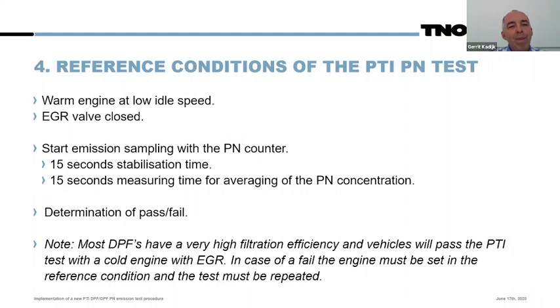But for the borderliners, it is important to precondition the engine in the right way. And this is the condition with the lowest particulate number emission of the engines. And these conditions are a warm engine at low idle speed with a closed EGR valve. And then if you measure 30 seconds, 15 seconds stabilization and 15 seconds for measuring and averaging, you have a very defined particulate number test. In the Netherlands, we expect that only 5 to 10% of the vehicles must be brought into this condition. The other can be tested in 30 seconds.